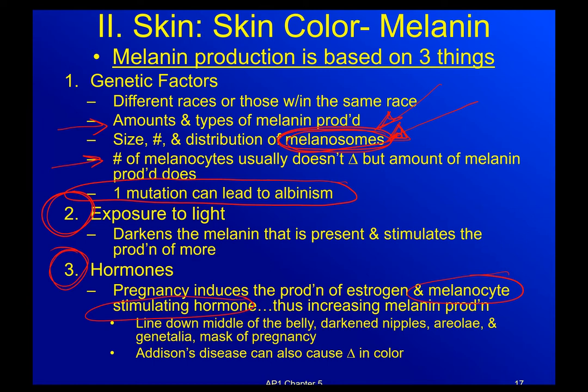A few years back, there was a little boy. The foster mother was accused of killing the little boy by making him eat salt. That is actually a symptom of Addison's disease. Them wanting to eat salt like that because their body is losing salt faster than they can get it into their body by eating just regular food. So I kind of wonder if that's what the case was. All right. So these are things that influence melanin production in the human body.